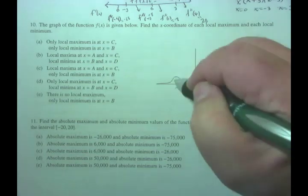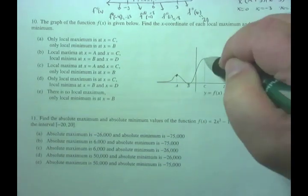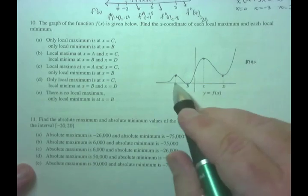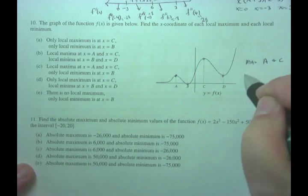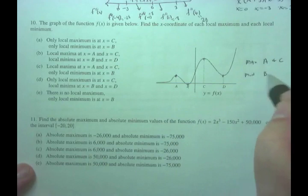Who are my max-min points? Well, he's the dude on top. That makes him a maximum. He's the dude on bottom. That makes him a minimum. He's on top, so that's a maximum. He's on bottom, that's a minimum. So according to my calculations, the maximums are going to be at A and C. The minimums are going to be at B and D.